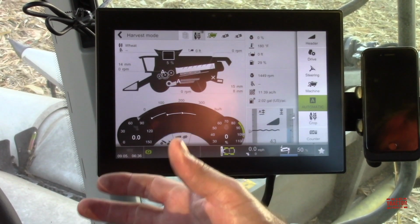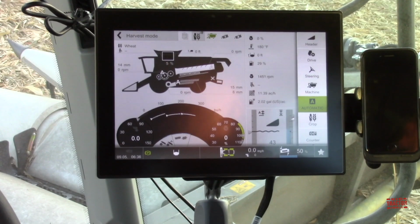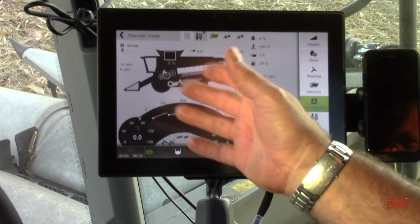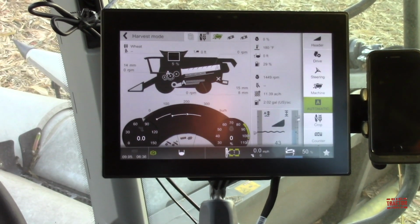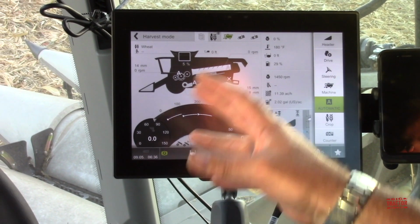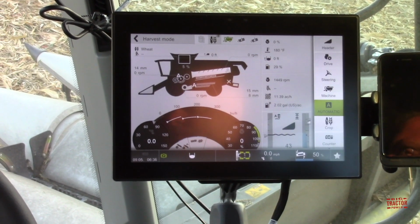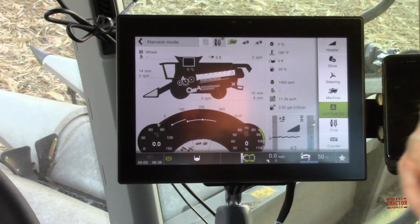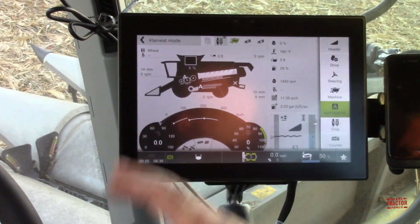It is using artificial intelligence to autonomously make these changes. It does so continuously, but it's not an automatic system. It is an autonomous system, so it thinks before it makes the changes. Very impressive, and that's something we're quite proud of. That's the technology that is the emerging technology. Things are getting smarter, and this is a smart combine.